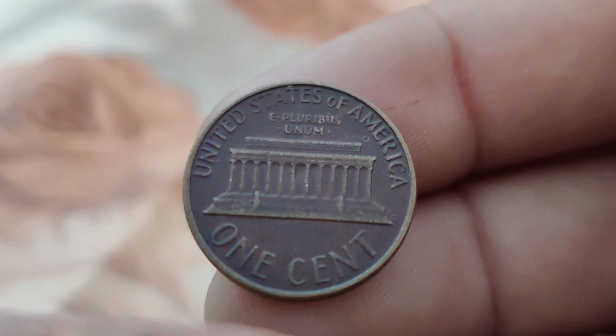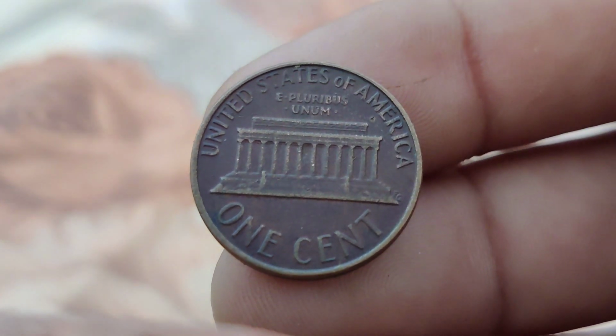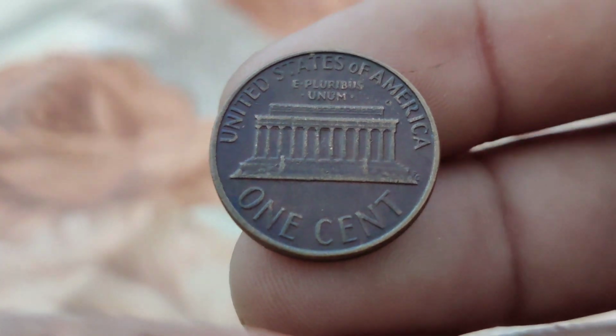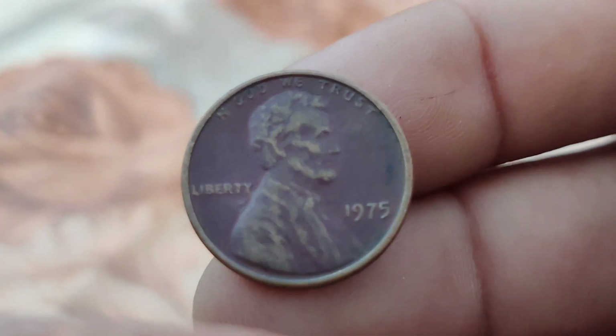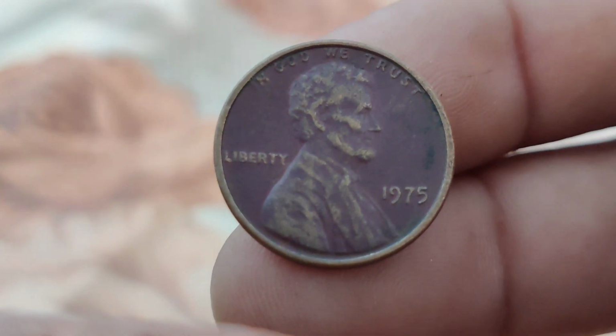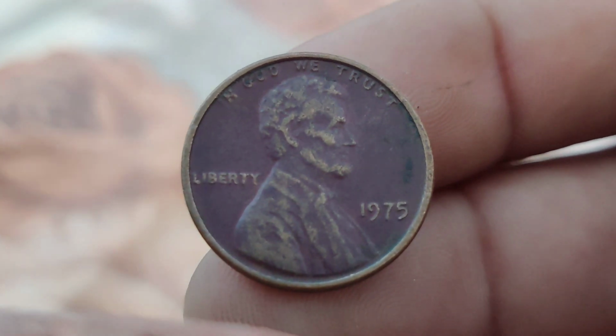Coins struck at the Denver mint bear a D mint mark, but the ones from Philadelphia have no mint mark. All this lack of a mint mark often leads people to overlook these coins, thinking they are just ordinary pennies. However, as we'll soon discover, certain factors can make them much more valuable. Now, let's talk about condition and color. The value of any coin is significantly influenced by its condition.